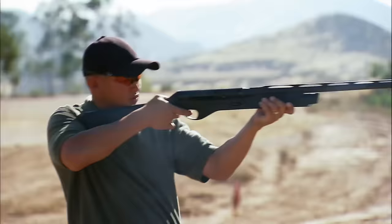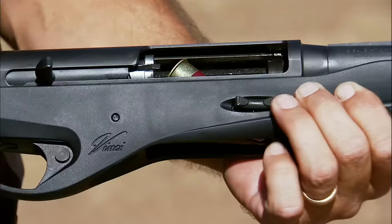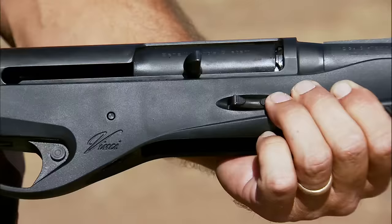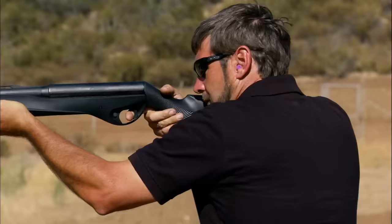Benelli engineers called this semi-automatic shotgun the Vinci because, much like Leonardo da Vinci's inventions, this gun was built with innovative new ideas. Take the barrel, for instance. They wanted it to be smooth, to perform accurately even under rapid fire. To achieve this, they put each barrel through a cryogenic process, holding them at temperatures 300 degrees below zero Fahrenheit. This refines the grain structure of the metal, resulting in smoother performance and no bending or warping under heated conditions.